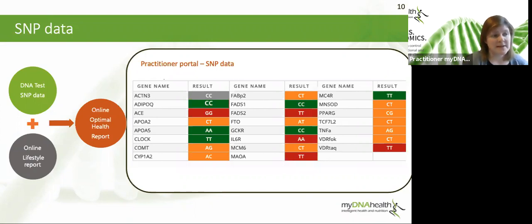Of course, I've got here on the left of the screen the mode of practice of myDNAhealth to help understand this concept. So we have the DNA data itself, which is in the green, and then that is combined with the diet and lifestyle information that we gather through the extensive questionnaires to bring together the optimal health report, which is then presented to the client, to the patient, and we have a picture of how that might look to the client on the next page. So this nuts and bolts, nitty gritty, is really for the practitioner only. And in support of that, there is a huge range of practitioner notes, suggested eating plans, and lots of free resources there for you to engage with to help you with your practice.